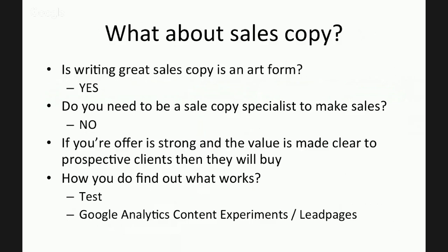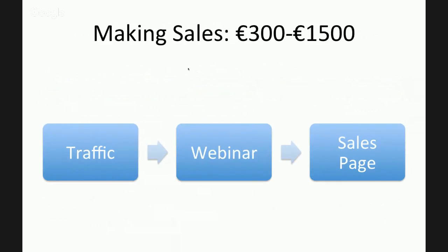Then you get rid of the poor performing one, and then you might test another element of the better performing one until you have a sales page that has been tested and proven to be really successful. So back to our sales funnel.